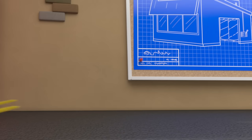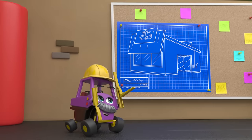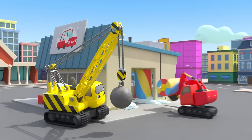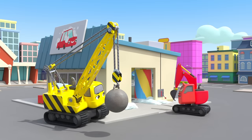It's a new day at the construction site. I wonder what they'll build today. Ooh, Mr. Rubble says they're going to build a car wash. Amazing. Everyone's working as a team to build the car wash. Now they just need to add soap.